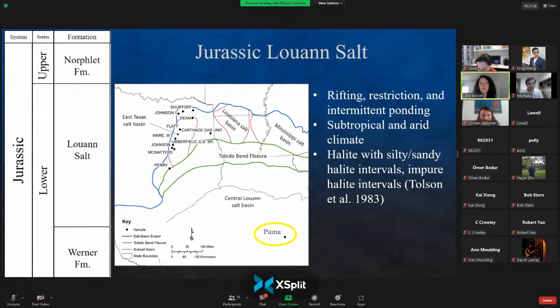They're still working out some of the timing exactly because there are no fossils in here. They know the age of the Norphlet and the age of the Werner. They're still piecing together the exact timing of the Louann. So during this time, we have rifting of North America from South America.